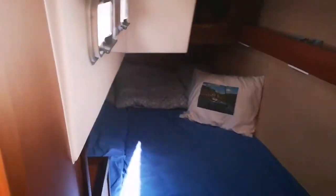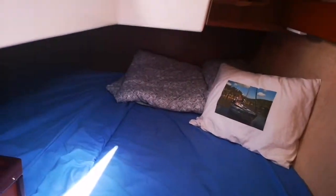This is the second berth. It's way larger than the one in the front. You can sleep 3 adults comfortably in here. You can see how deep and how far it goes in the back of the boat.